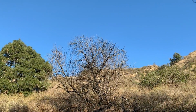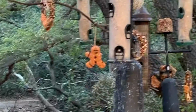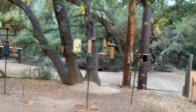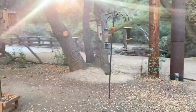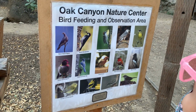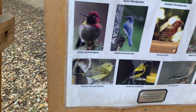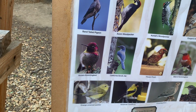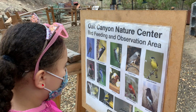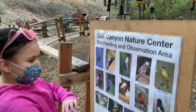Look at those birds. Look, there's a bird. I think what we saw up in the tree was an orange crowned warbler or a lesser goldfinch, but I'm leaning towards the orange crowned warbler. Cooper's hawk. Lesser goldfinch. Goldfinch.